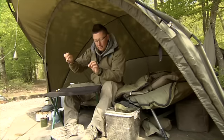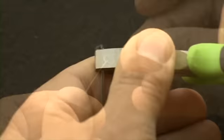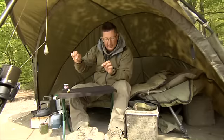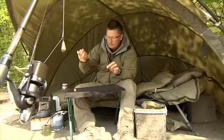And on the other end there, you see down by the ring swivel, I've actually crimped it rather than tying a knot. And crimping with the small size crimp actually gives a much stronger breaking strain than if you were tying a knot in it, and it's very, very easy to do. And of course, you can get your hook links exactly the right length every time. So that's a good alternative to the end trap semi-stiff.